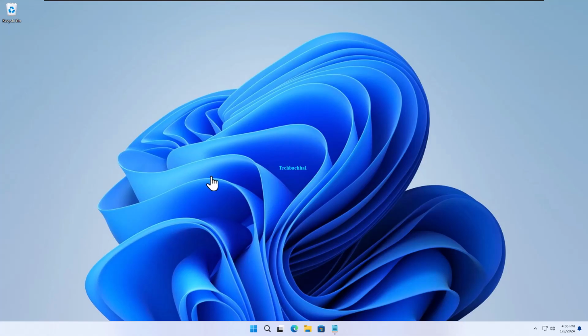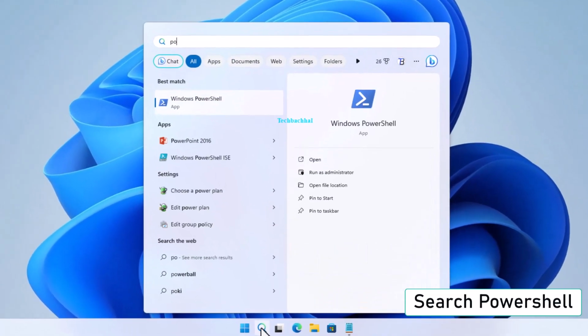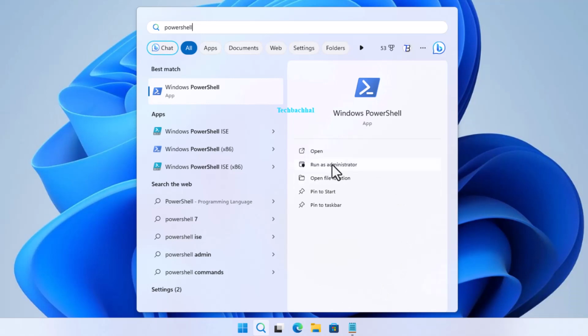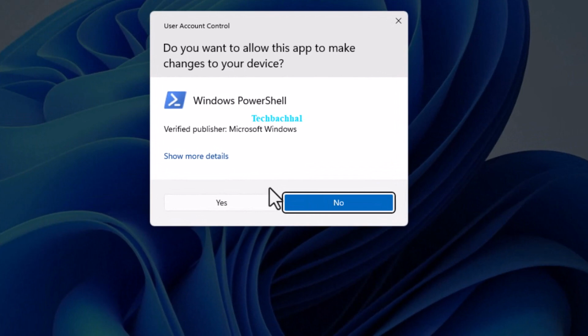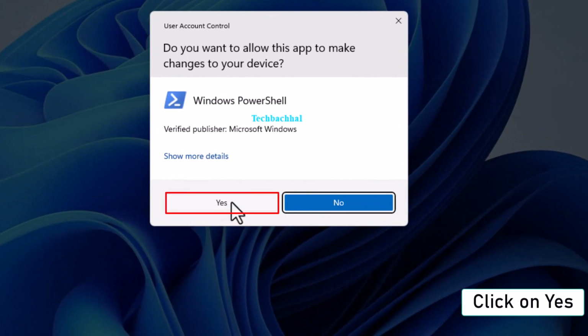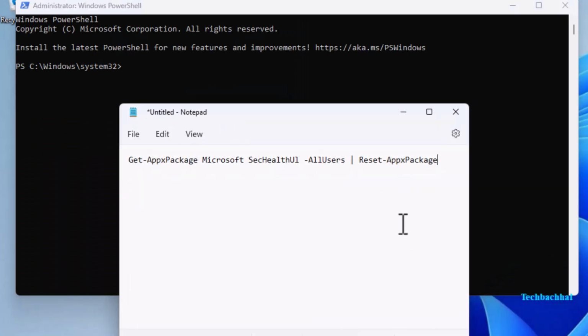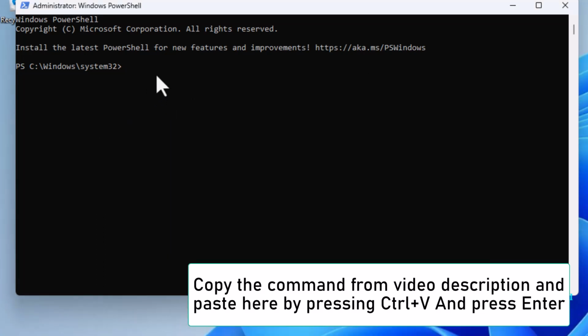Let's dive in. Search for PowerShell in your Windows search bar. Right-click on PowerShell and select Run as Administrator. Click Yes to grant administrative privileges. Now go to the video description, copy the provided command, and paste it into the PowerShell window by pressing Ctrl+V. Hit Enter.